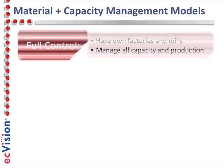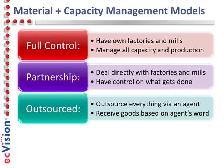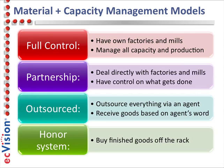So material and capacity management models, there are 4 models, as you can see here: full control, partnership, outsourced, and the honor system. Each one has its own unique risks involved with them. Which one do you fit into? Do you have your own factories and mills? Do you manage all your capacity in production? If so, you are in great shape because you have full control.